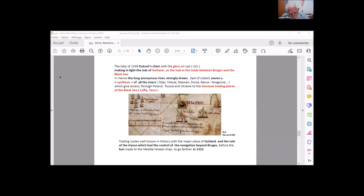As to reinforce my views, the 1339 chart of Dulcert comes to my rescue with the gloss of Leo Viv, which makes him like the role of Gotland as a hub of trade between Bruges and the Black Sea. And the longer Niemen River, strongly drawn since then, a synthesis of all the rivers, Oder, Vistula, Niemen, Dvina, Narva with Novgorod, which give access through Poland, Russia, Ukraine to the Genoese trading places of the Black Sea, Kaffa and Tana. These trading routes are well known in history with the metropolis of Gotland and the role of the Hansa, which had at this time the control of the navigation beyond Bruges before the ban made to the Mediterranean ships to go farther in 1323.